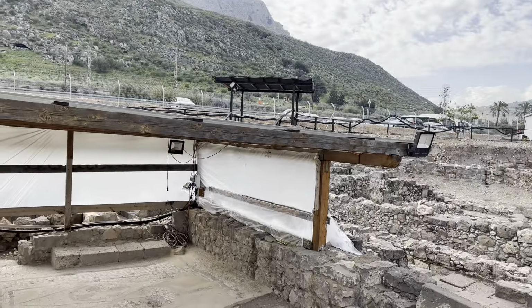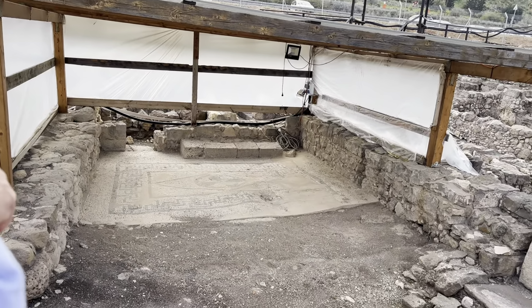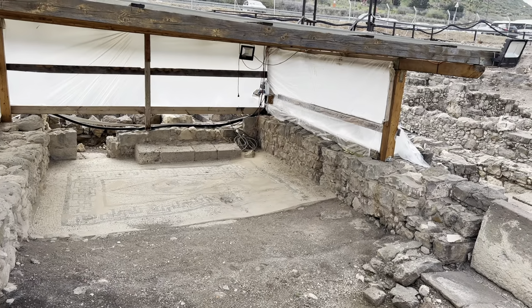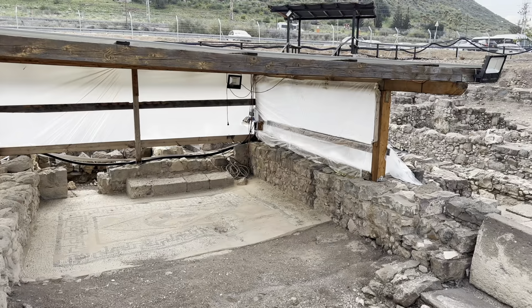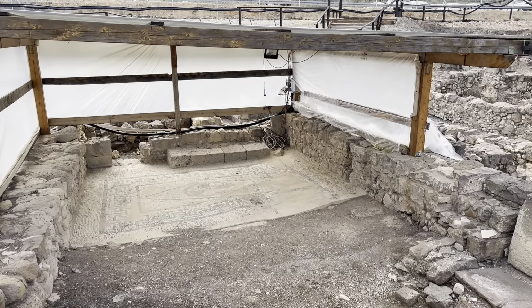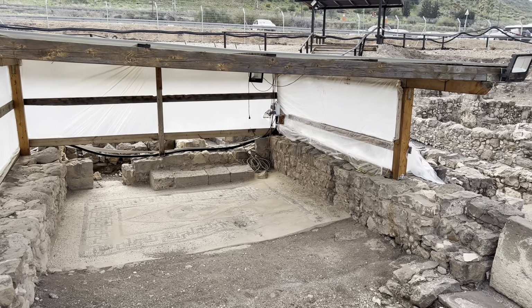After the purification bath, you see the same floor, the same design that we found in the synagogue that represents eternity. And they would have prayers that they would chant. They wouldn't dry themselves off. They would be reciting the Torah, all the verses they had learned, until they were completely dried, and then they would put on their clothes.